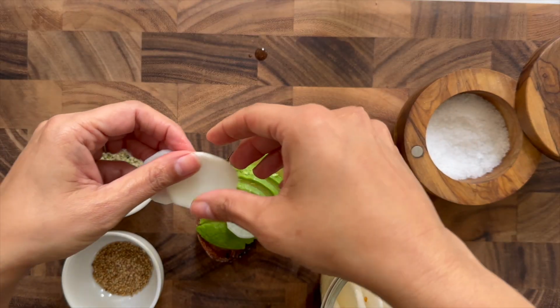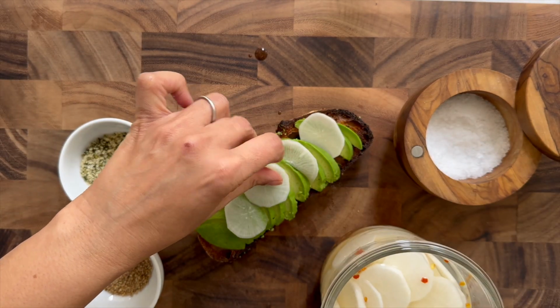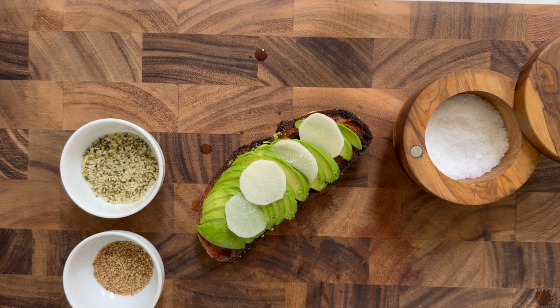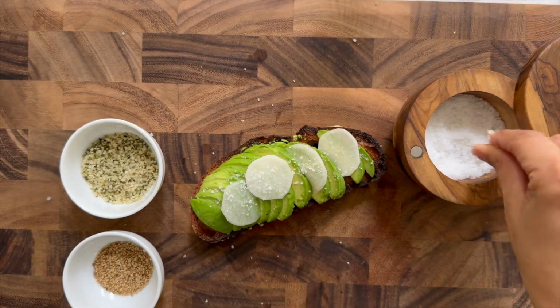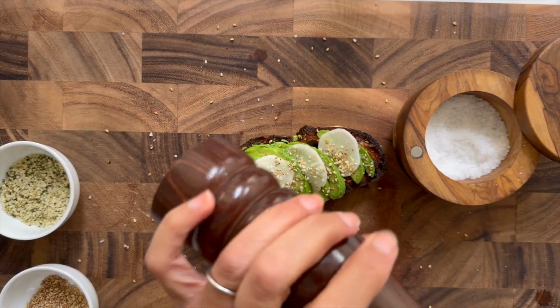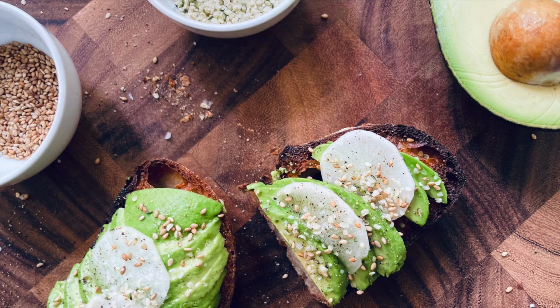To add a little extra flavor and crunch, I'm adding a few slices of pickled radish. You could also use pickled red onions or sliced cucumbers, a little sprinkle of salt, some toasted sesame seeds and hemp seeds, and freshly ground black pepper to finish.